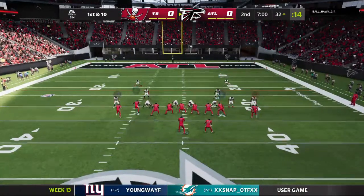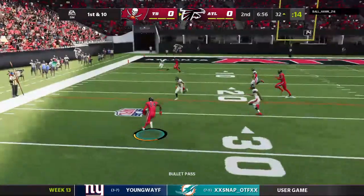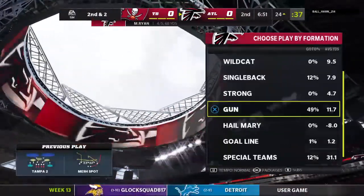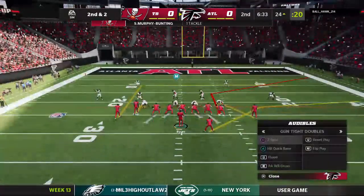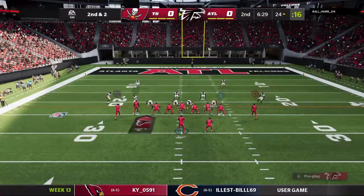Here's Ryan. He's going to have the hook up to Gage. And they'll get him down after a pickup of 8, 2nd and 2. These two teams, they met up earlier in the year, back in week 2. And it was the Falcons getting the road victory in that one. So they'll look to finish off the season sweep here in Atlanta.